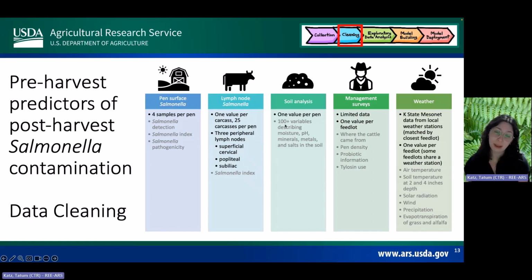We get 1 value per pen, but there were well over 100 variables describing moisture, pH, minerals, metals, and salts in the soil. And what we learned is that a lot of the variables in this data set were actually really redundant. So that took a lot of cleaning.